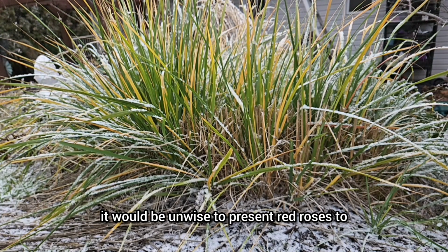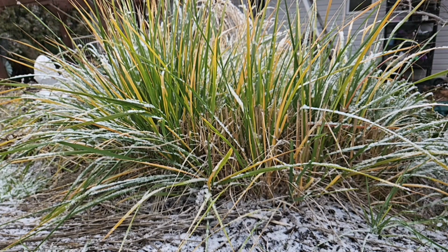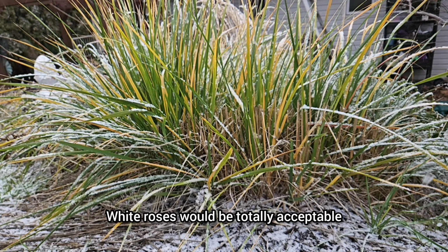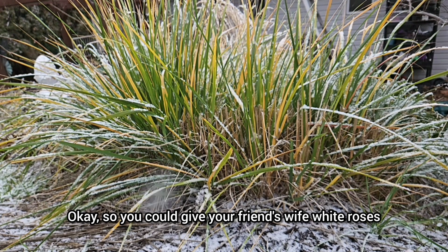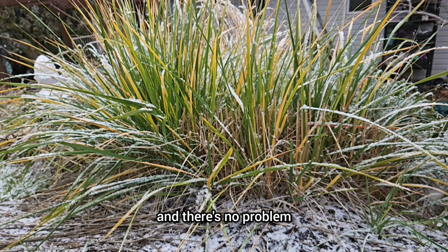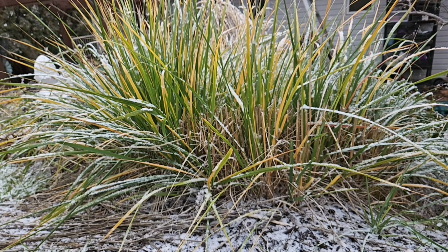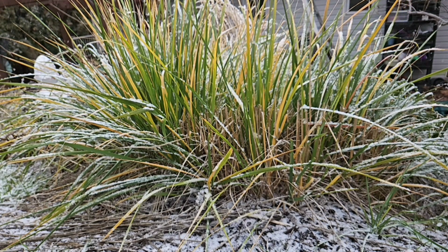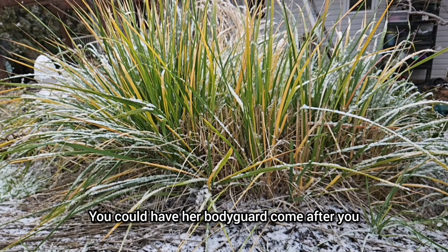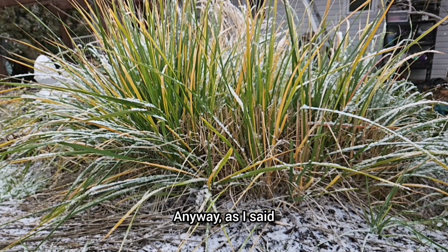It would be unwise to present red roses to another man's wife if he was present. White roses would be totally acceptable. So you could give your friend's wife white roses, and there's no problem. But if you gave her red roses, you're in deep trouble. Well, you're running a risk. You could have her bodyguard come after you. Anyway, that goes back.